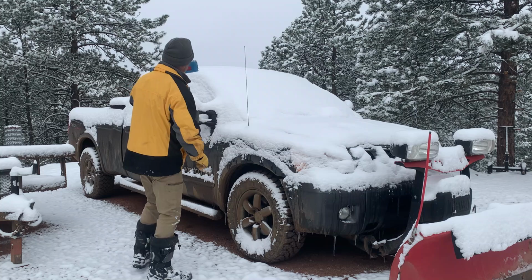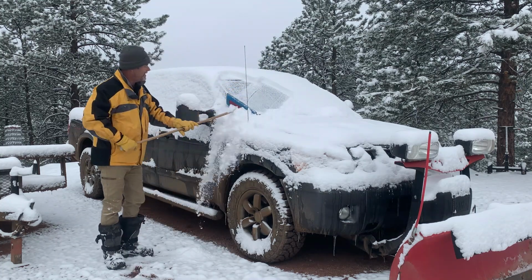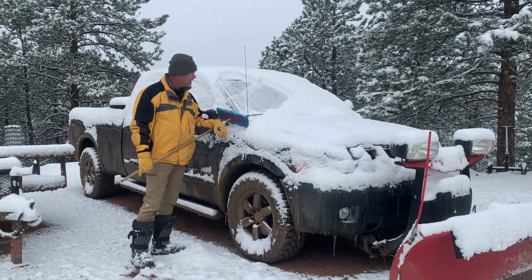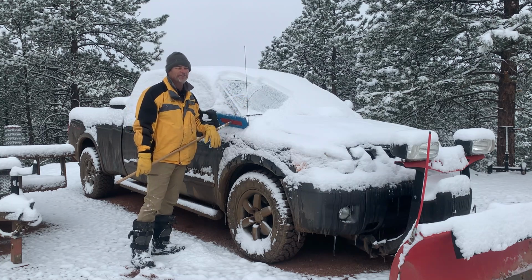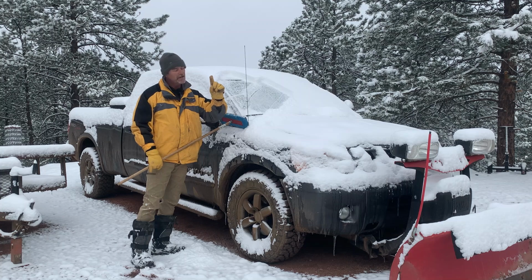Other chores I gotta do is, of course, clean off my truck. Last week my heater core went out, so I had to bypass that. So it's been a couple chilly days driving around up here, going to work, having to scrape the windshield off every morning because I don't have a defroster. But at least the seat warmers work, so my butt's warm, and I'm good with that.